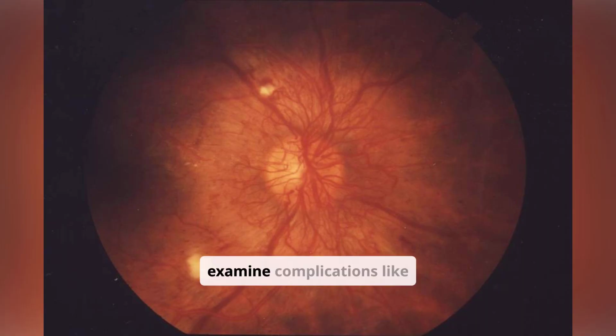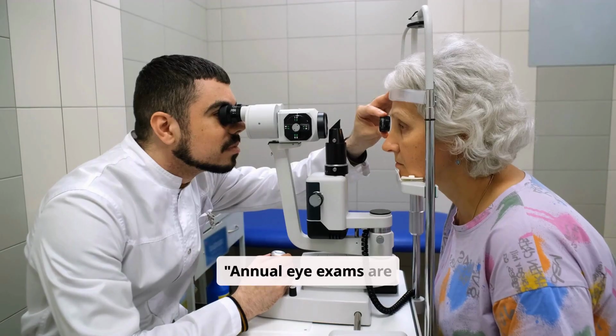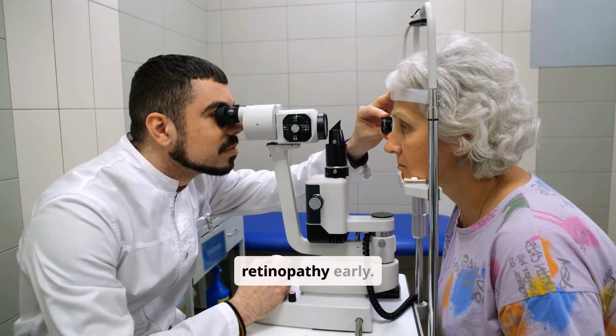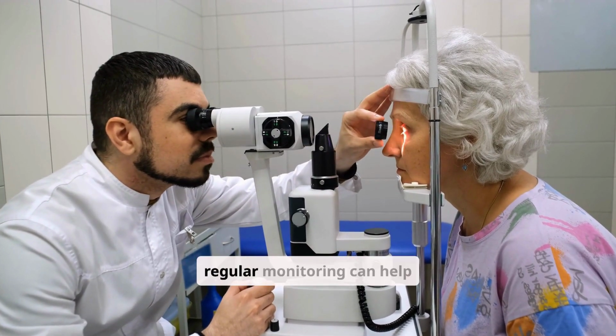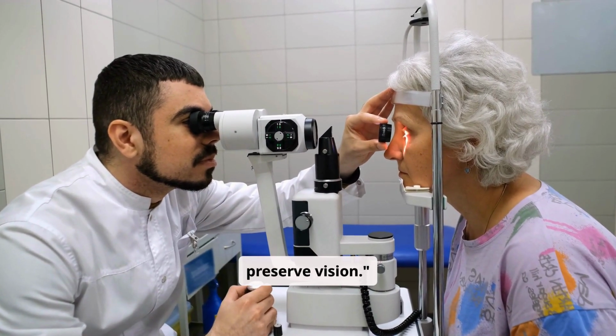Next, let's examine complications like retinopathy, neuropathy, and nephropathy, which are rooted in small blood vessel damage. Annual eye exams are vital for detecting retinopathy early. Even with diabetes, good control and regular monitoring can help preserve vision.